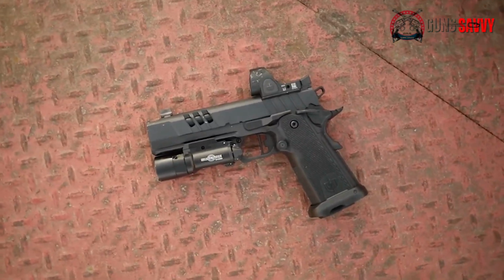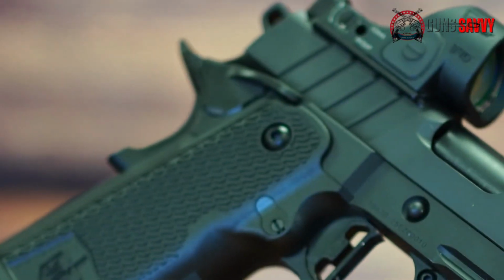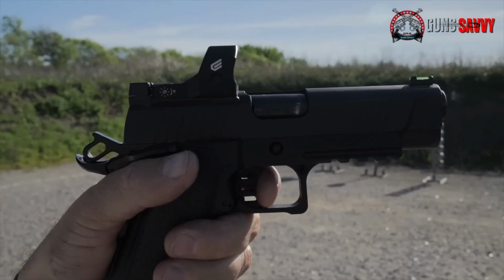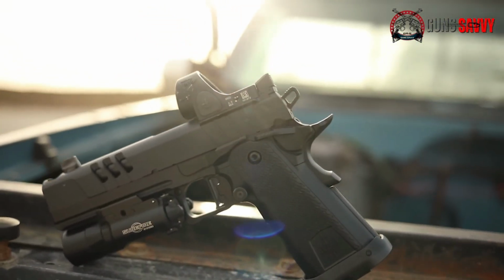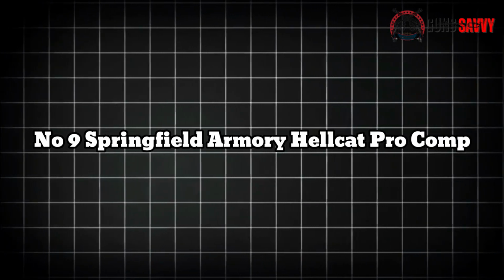It comes with extra magazines and a nice carrying case, as well as extra fiber optics for the front sight. This is a pistol that a beginner competitor could upgrade over time, but as is, it's already a step above many striker-fired pistols. Number 9. Springfield Armory Hellcat Pro Comp.